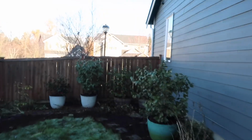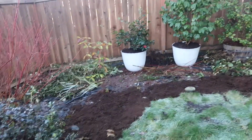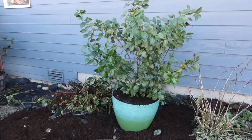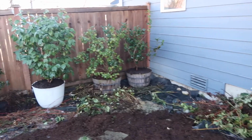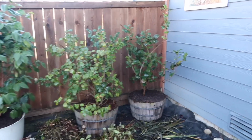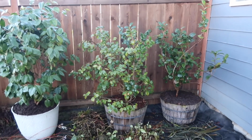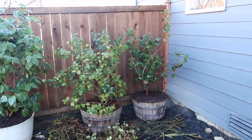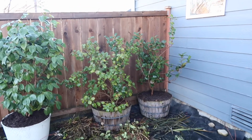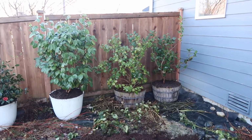So let's start with this corner. I tried to put down some mulch here this morning, but I ran out of bags of mulch, so I'll have to continue that tomorrow. I've got 5 camellias, and I put one right here, and then 4 in a row back there. 2 of them are in wooden containers, and the wooden container ones are usually the ones that get the most winter damage. So I mulched as much as I could, and I put them way deep in the corner there because I feel like they'll be better protected. And this corner here, they'll be protected from really strong winds and things like that.